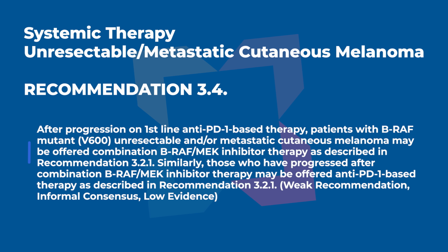Recommendation 3.4. After progression on first-line anti-PD-1 based therapy, patients with BRAF mutant V600 unresectable and/or metastatic cutaneous melanoma may be offered combination BRAF MEK inhibitor therapy as described in Recommendation 3.2.1. Similarly, those who have progressed after combination BRAF MEK inhibitor therapy may be offered anti-PD-1 based therapy as described in Recommendation 3.2.1. This is a weak recommendation, informal consensus with low evidence.